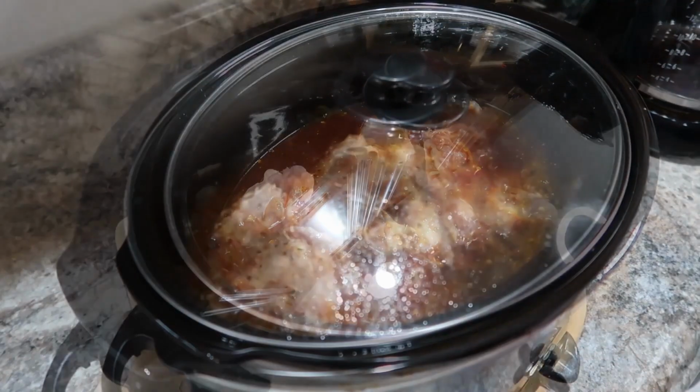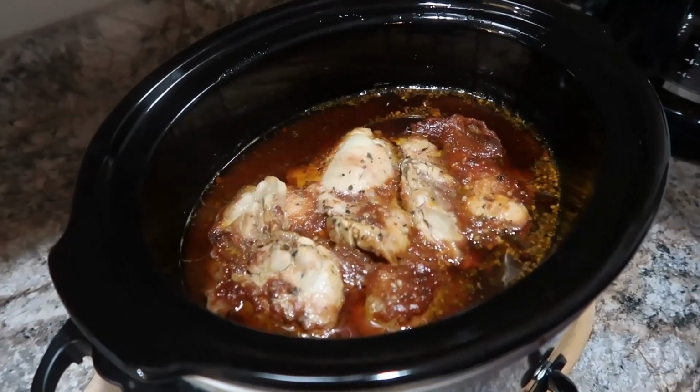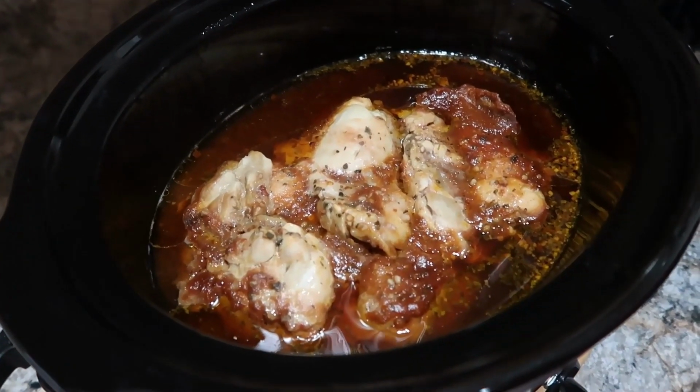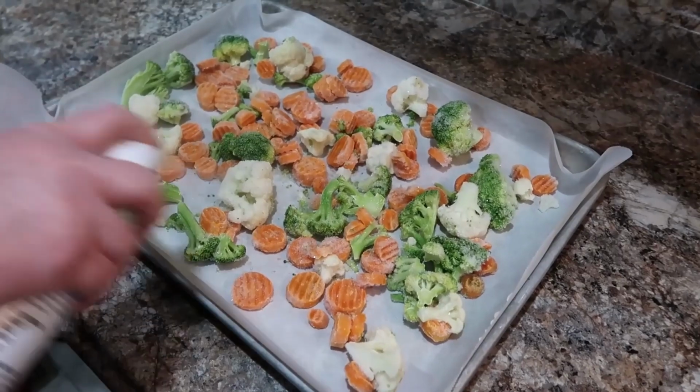And then once it is all cooked, you will need to thicken that sauce up a little bit. Or, well, I guess you don't have to, but I like it a little thicker. And so we'll do that in just a minute.